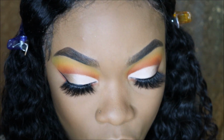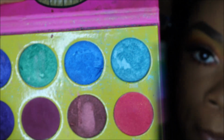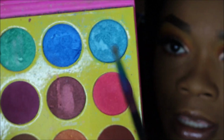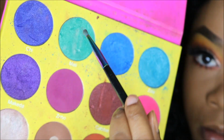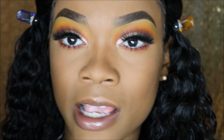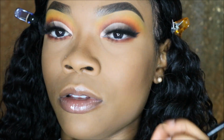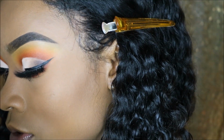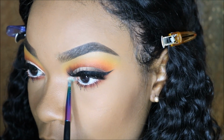I am going to go back into the Masquerade palette, and I'm going to dip this brush right here. This is a really thin, little pointy brush. I'm going to dip it into this color called Molly, which is this pretty seafoam green, and then this color called Giza, which is like this champagne color, just so the champagne color can kind of cancel out that greenness, just to make it a little more sheer or a little more pastel. So I get that, put it right here.